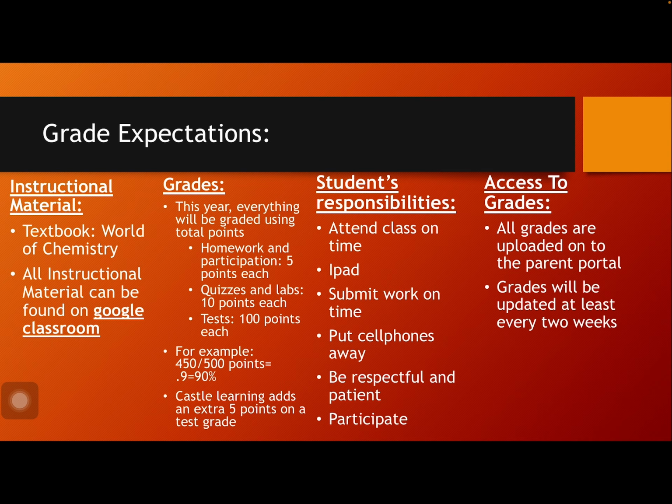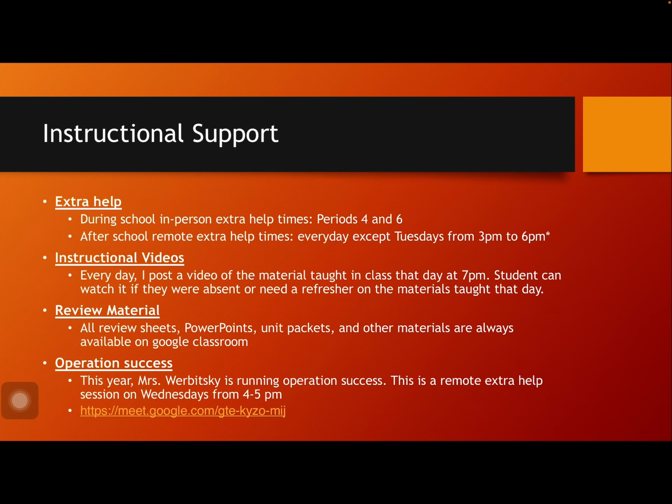Grades tend to be updated every 2 weeks, but I will try to get those grades done every week. Also, tests tend to be given on Test Wizard, which students do have an account through their email. Anytime anything does not function, I am flexible to those students' needs.